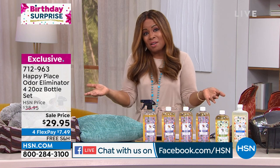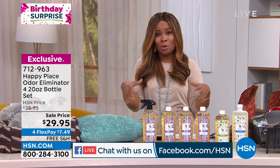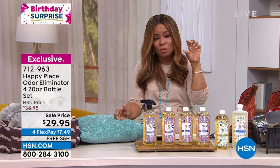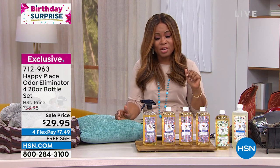Here's a great way for you to have your home stay smelling fresh. Everybody wants that. Your car, your home, even at work sometimes, or if you're traveling, this might be great to take with you. You can put some in a small bottle that you can have with you as you go.